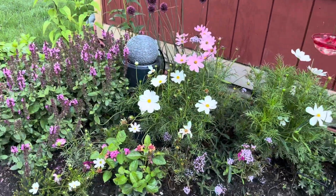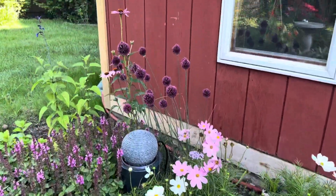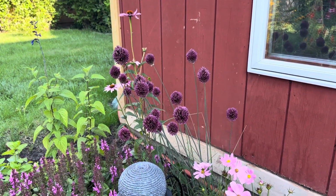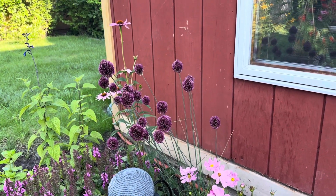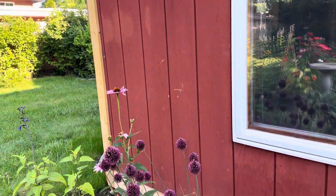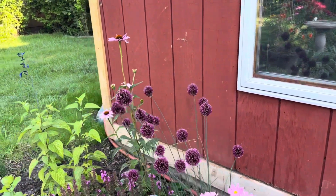These are the annuals I had in front, the cosmos, and this is the drumstick allium. It didn't turn out as nice as I expected, and it bloomed a lot later than I had expected. So I'm thinking about planting a climbing rose right here. I would remove the alliums, and I'd remove the coneflower so that it would have space to grow here.